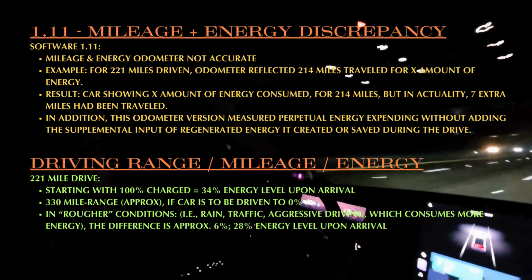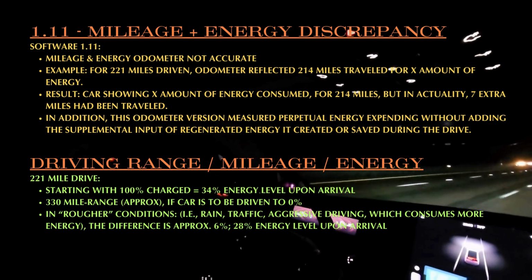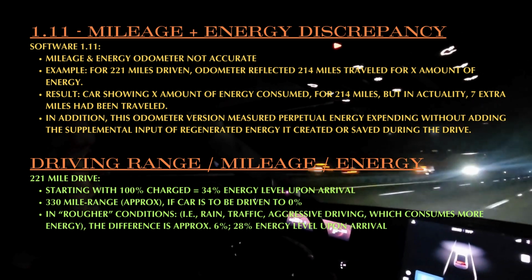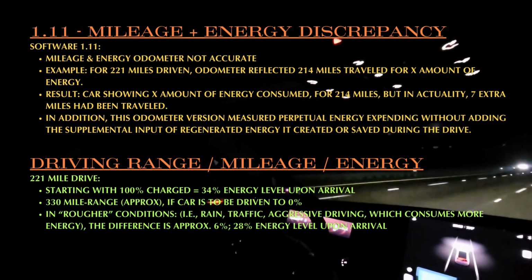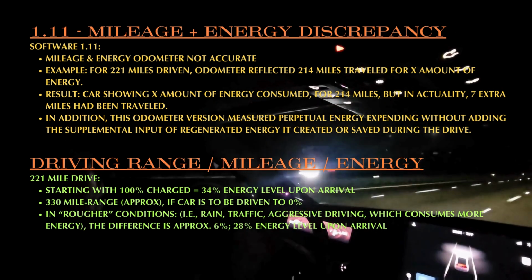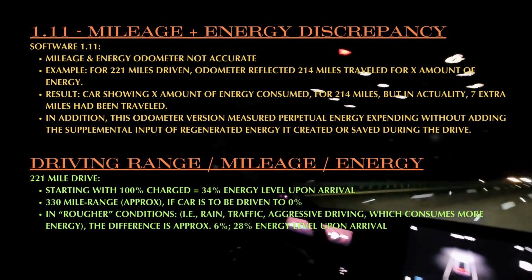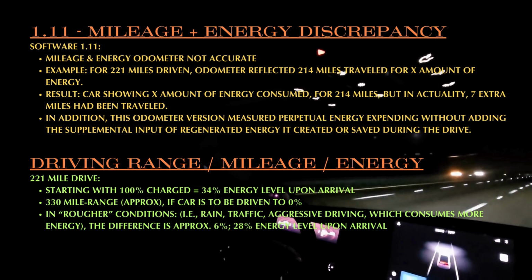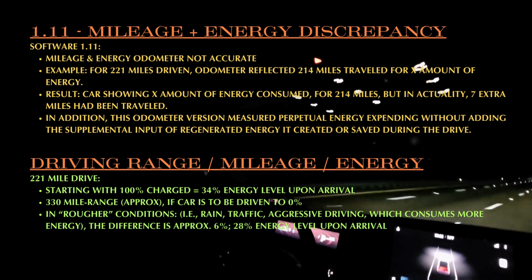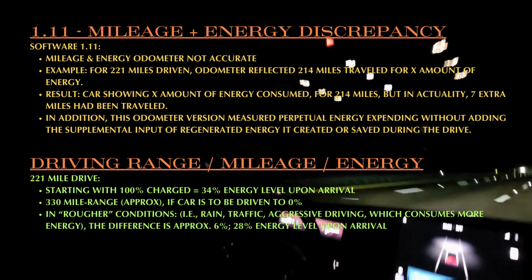But anyhow, my drive is 221 miles from home to there. I normally start at home with a 100% charge. Normally when I get there, depending on conditions, in the daytime on a nice sunny day with not much traffic, I would normally park the car with 34%. If you do the math, it ends up being about a 330 mile range total if I took it down to zero with that energy consumption.